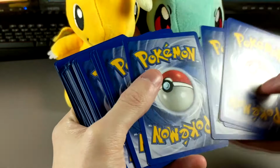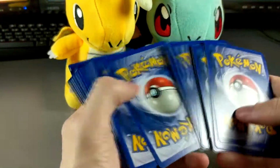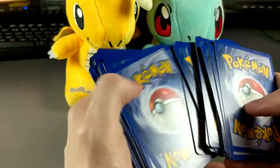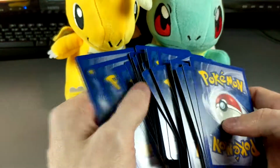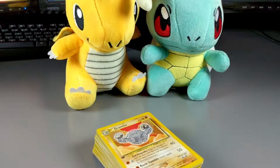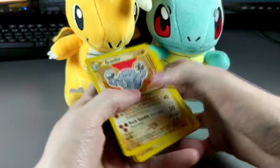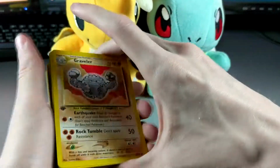Yeah, these actually look really good. Really clean cards. I know a lot of people collect this set, so I'm sure people would love to have these cards. I'll probably end up selling these off individually on my eBay store as well. I just got a really good deal on this lot as well as the other one that we just saw from the same seller. Artwork on this set is pretty amazing.